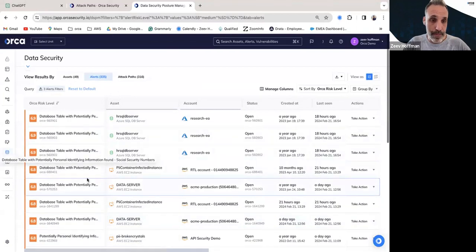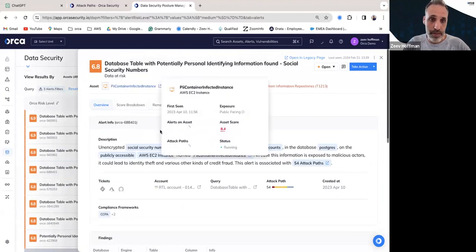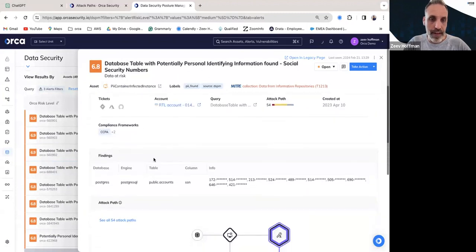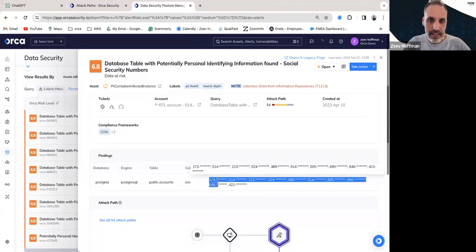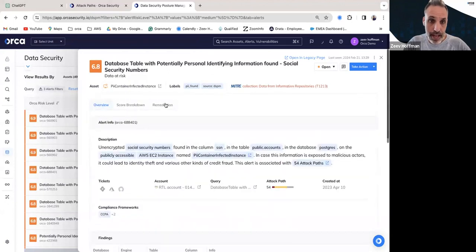If I take one of the examples from one of the alerts, we can see here that we identified a database table with a social security number. The risk structure is quite the same, with a description. The findings here show you exactly what we discovered. In that case, we discovered a Postgres database with this specific table, this specific column, and this is the masked value information that we discovered. We also provide you exactly the topology of this specific asset in which we discovered this PII.